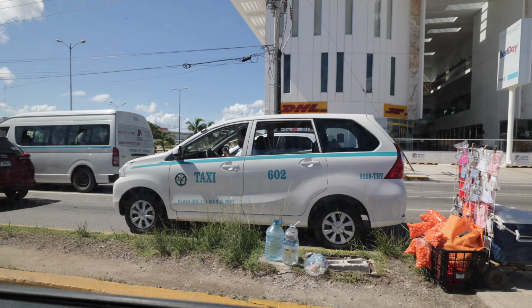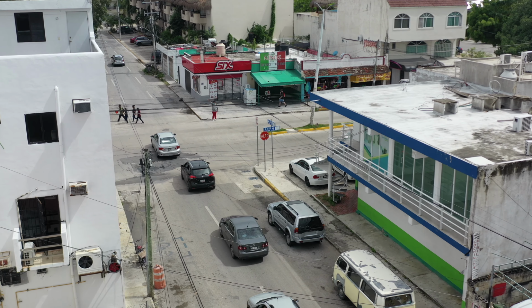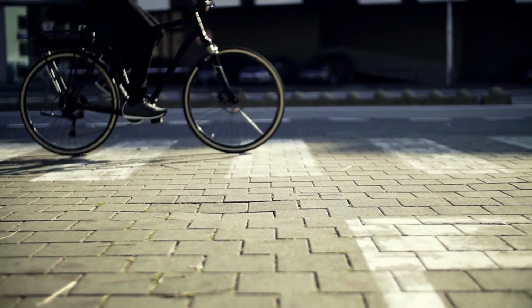Moving on to the second cost, it's going to be transportation. For transportation, Mexico is actually pretty easy to get around, I believe. Starting off with Playa del Carmen, everything in Playa del Carmen is pretty much walking distance. If you're using taxis in Playa del Carmen, you're probably lazy or it's really hot outside, which it tends to be. But the best way to get around Playa del Carmen is probably walking or renting a bicycle.